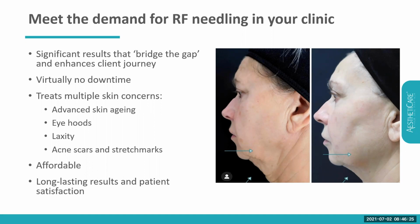With RF microneedling, you can treat multiple skin concerns. We can treat advanced skin aging, eye hooding, skin laxity, and we can also go down the road of treating acne scars and stretch marks and other forms of scarring as well. It's an affordable treatment. That's the great thing about RF microneedling. But again, when you're looking at different devices, you will see different pricing. Some charge a lot more for treatments, others are more affordable. So again, look at that. And of course, long-lasting results and patient satisfaction, that's what you want. And I do think that RF microneedling is almost always a win-win for your customers. We know that when we give somebody this treatment, they're actually going to be happy with their results.